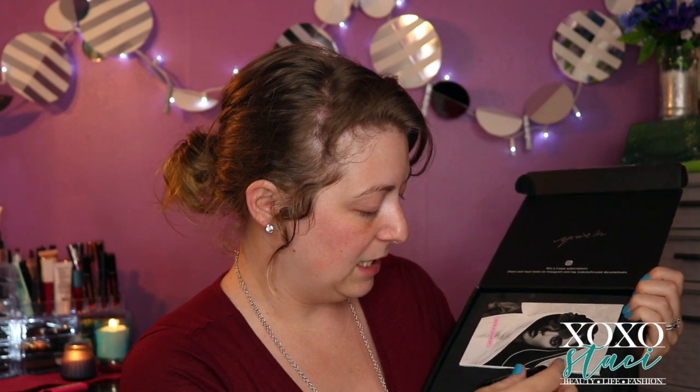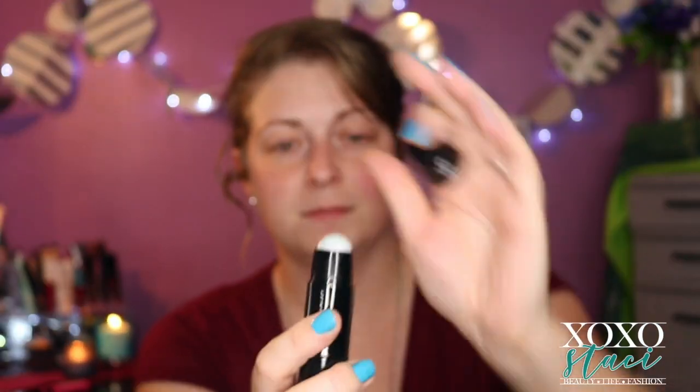And then it is an all-over face gloss. So this looks like a highlighting stick. So let's look at this real quick. Looks like it does roll up a little bit. And Deck of Scarlet is cruelty-free. So we're just going to put a little bit of this on here. You can kind of see the glossy texture. It's not really like a highlighter, it's more of a dewy look. So it's called Siren of the Sea.